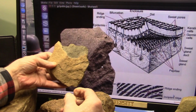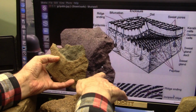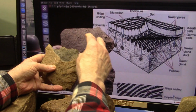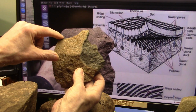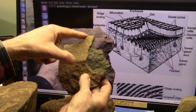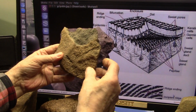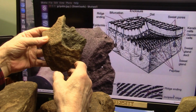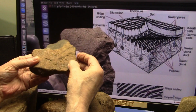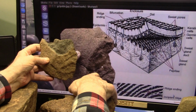All right, this is the piece right down here, and that is the 2 sweat pores. This piece here is additional that would fit up here. All right, the fingernail was right here. So that fingernail was very, very good size. And that is the sweat pores right there. Those are the sweat pores, you see it?